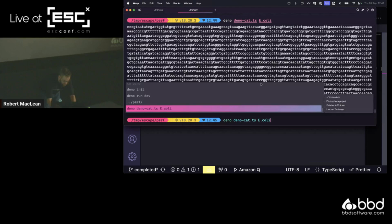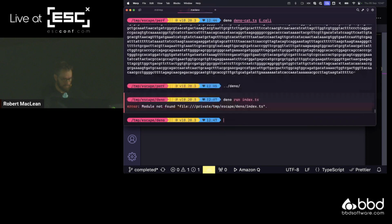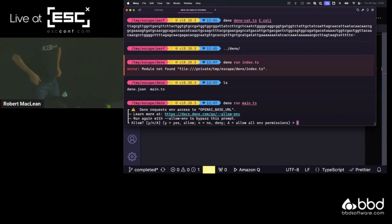But yeah, so let's have a look at this. We want to go back to the demo folder. And we want to run this. So deno run index again. Oh, main. Another thing, they default to main instead of index. Cool. And what is it doing now?